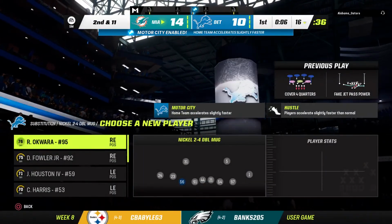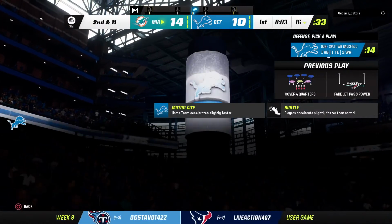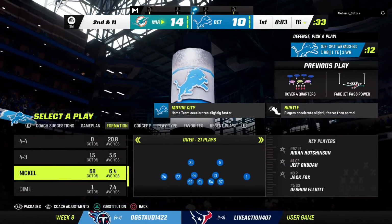They'll lose a yard there, and it's 2nd and 11. It's a loss of a yard. Brings up 2nd and 11 at the 16-yard line.